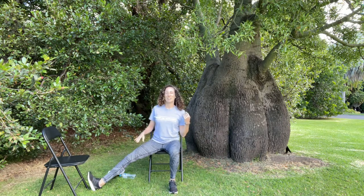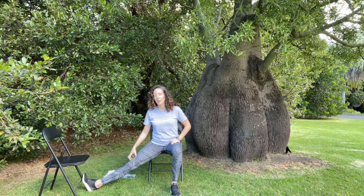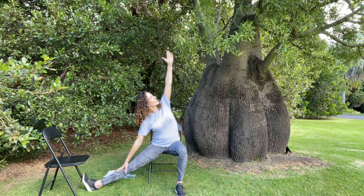So if you're sitting, it's going to be the same thing we did with our legs just before. The left leg is going to be straight, but if you're sitting, toes are pointing up towards the sky to encourage that kneecap to pull up and stay active. So we want the front of the leg activating to stretch out through the back of our leg. Then you slide your left hand down the left leg, reach your right hand to the sky. And this is your seated triangle pose.